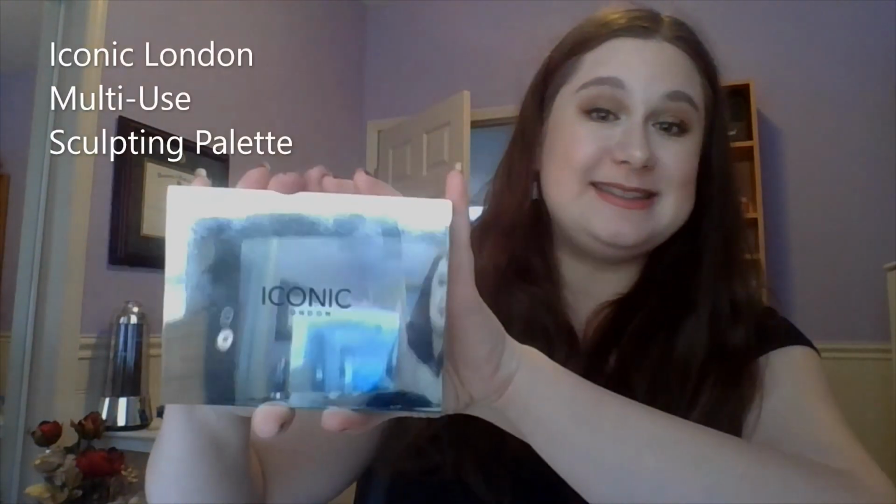All right, the next category of items are some cream items. Cream products are something I never had a lot of interest in. I did accumulate these 2 particular ones through BoxyCharm, and I've been making use of them. So let's start with the one that's less exciting, at least for me personally. You can see me here. That's the iconic London. This is the multi-use sculpting palette.